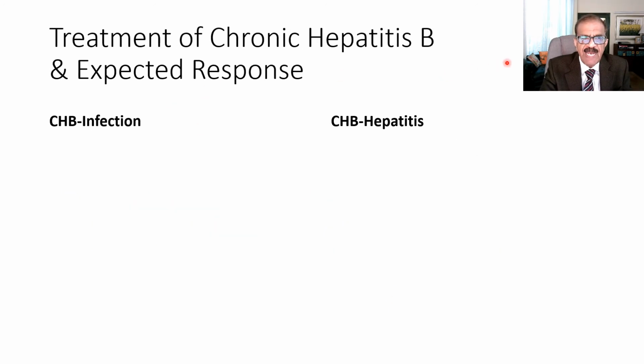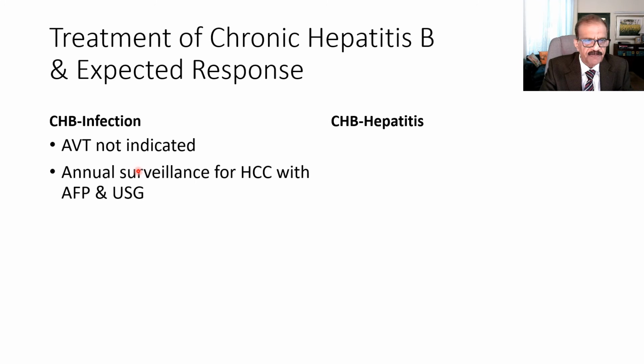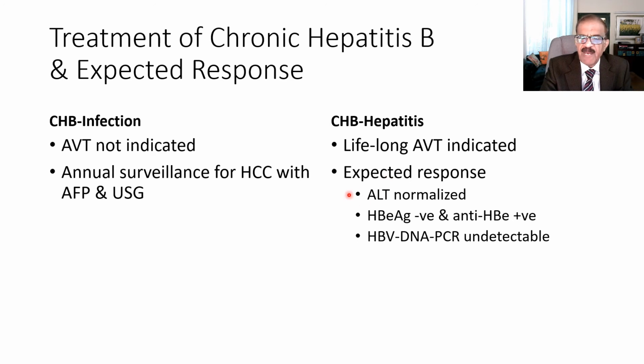Treatment of chronic hepatitis B and expected response. In chronic hepatitis B infection, antiviral treatment is not indicated, and just annual surveillance for hepatocellular carcinoma with alpha-fetoprotein, ultrasonography and ALT. In chronic hepatitis B, the treatment is lifelong, and we expect that ALT be normalized, and that E antigen, if it was positive when the treatment was started, becomes negative, and antibodies against E antigen become positive. This would be a good response, and then we also expect that DNA becomes undetectable.